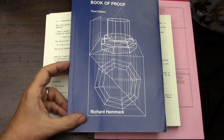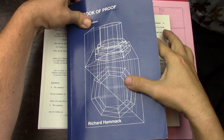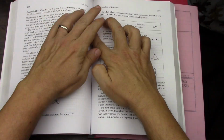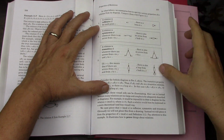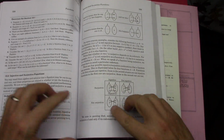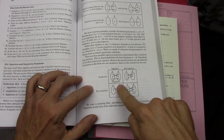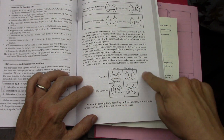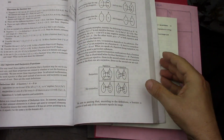I still keep it by my side when I work on problems because, for example, I was going through relations, reflexive, symmetric, transitive, and I was also going through surjective, not surjective, injective, not injective, and then of course bijective, which is both surjective and injective. And this diagram in Hammack is the best, so good.